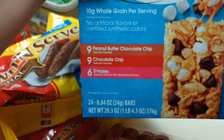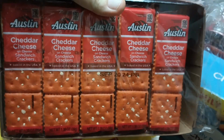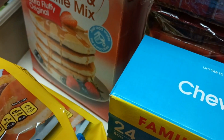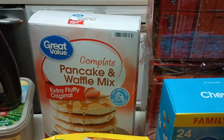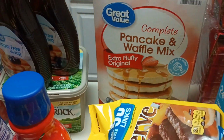Got this multi-pack of the granola bars. Then we got 2 of these cheese crackers. These were supposed to be the multi-pack, but they substituted for 2 packs of the cheese, which was actually more crackers for our buck, but also those are my son's favorite, so awesome for that. We got another box of pancakes.